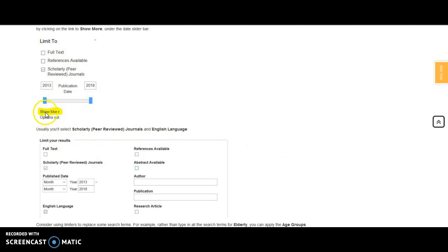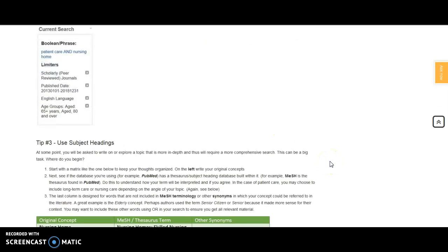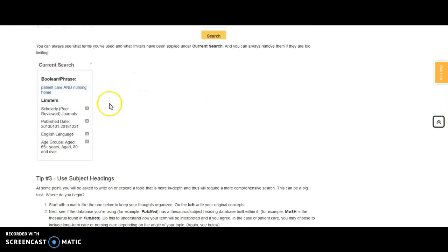In CINAHL and Medline, under the date slider bar, you can make all of these limiters display by clicking on Show More. The current search will always tell you, usually on the left-hand side of your search, which limiters you have applied. So if you change your mind, you can usually just delete those.